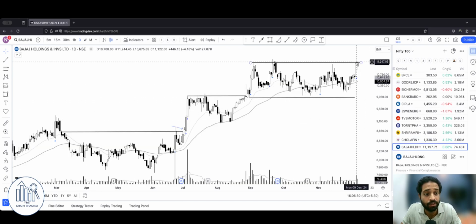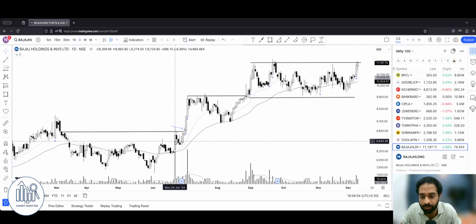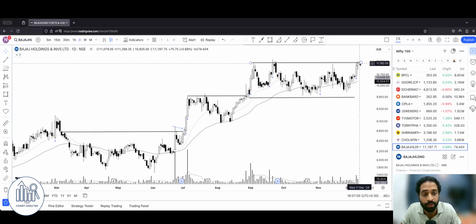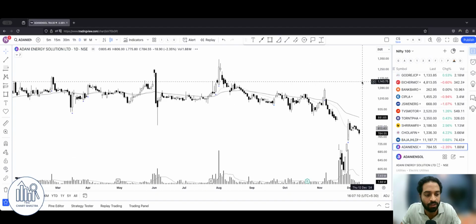Bajaj Holdings again consolidating here. It is probably getting tighter every time. See, it tried to make a move, a minor slight pullback or a consolidation and then a breakout. We might expect the perfect breakout very soon, or it would get rejected.